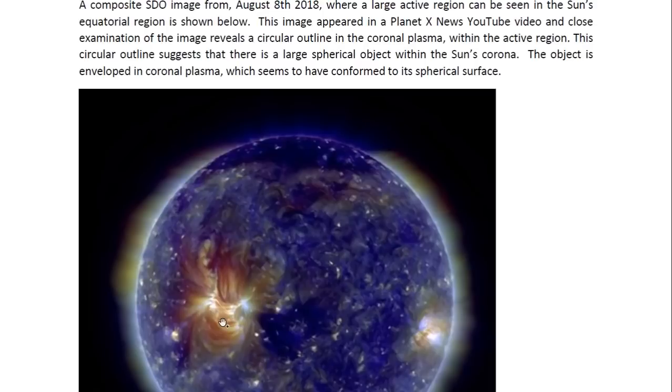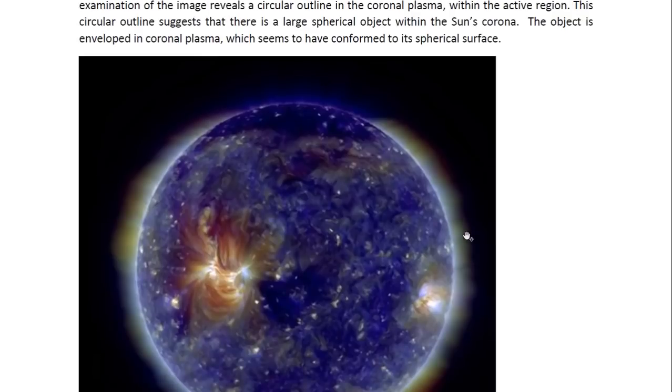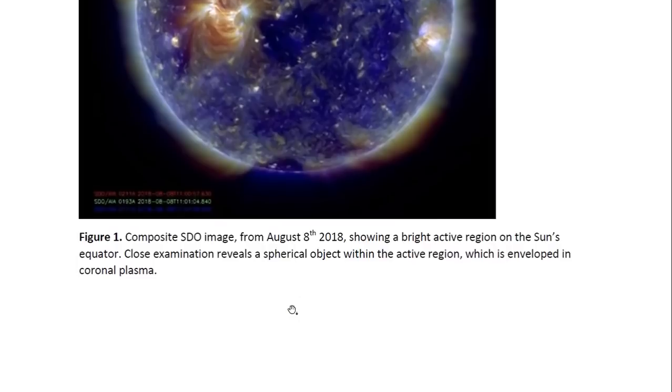This image appeared in a Planet X News YouTube video, and close examination of the image reveals a circular outline in the coronal plasma within the active region. This circular outline suggests there is a large spherical object within the Sun's corona. The object is enveloped in coronal plasma, which seems to have conformed to its spherical surface. And you can just see the outline of what seems to be an object there.